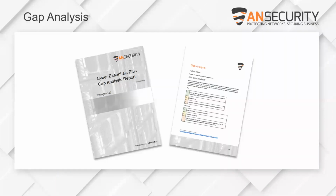So moving on to the gap analysis phase. For this, we will deliver you a comprehensive PDF report which covers your responses to each of the questions, as well as identifying a series of projects which you need to do to close the gap, to get you from where you are right now to be able to pass your Cyber Essentials assessment. Now, along with the PDF file, which of course is your version to print off and take to meetings and look good with, you also get a copy of Excel documents.